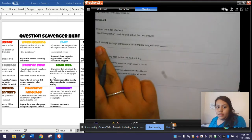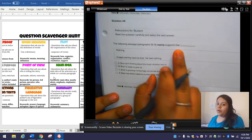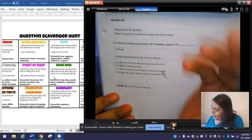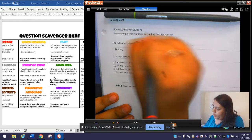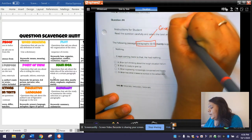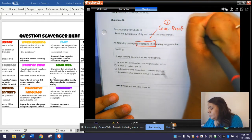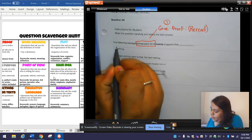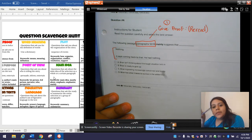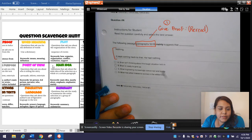Question number 4. The following passage, paragraphs 12 through 13, mainly suggests that. All right, I see 3 skills. I see a paragraph. My brain is telling me, hey, go back and reread it. Give some proof. I'm going to write give proof right here. That's my step 1. And just like you said it in your brain right now, I need to reread. And this is all I need to reread. Think about it. Mainly suggests, mainly is in my darker green.